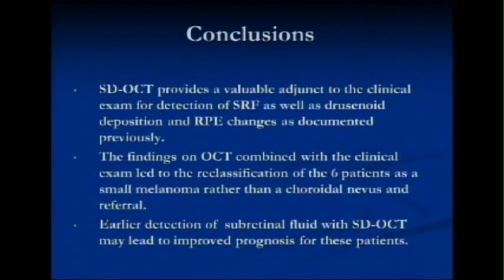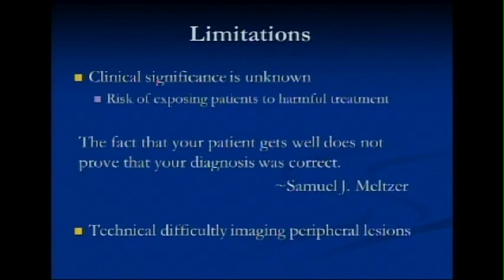So what are our conclusions? That SDOCT provides a valuable adjunct to the clinical exam for detection of subretinal fluid and drusenoid changes. Now, the findings on OCT combined with clinical examination led to the reclassification of 6 of these patients, and they were referred to an oncologist. It's possible that earlier detection of subretinal fluid with this technology can lead to an earlier treatment by changing their classification and a better prognosis in general.